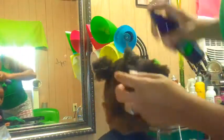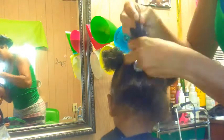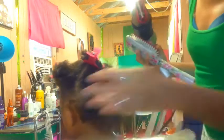So if you're like me and you mainly shop at Sally's for a lot of your hair product, then you can pick it up there, if your particular Sally's in your city has it available. If not, Walgreens has it.